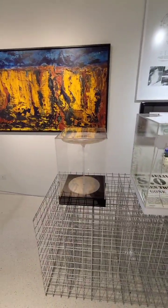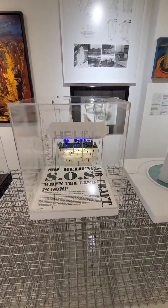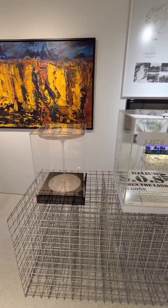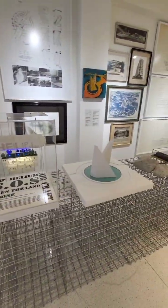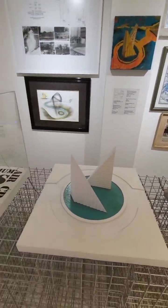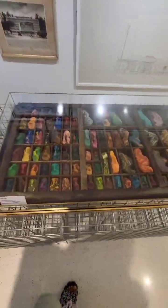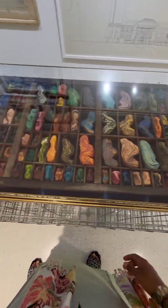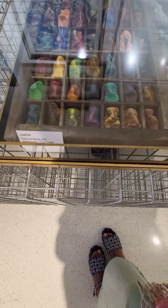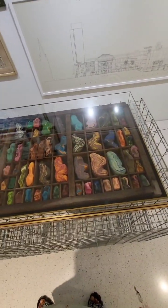And then these are some structural sculptures titled SOS When the Land is Gone. So many island nations are going through this, and it's a wake-up call that we should keep our environment protected. And these are rock pieces, fossil and mineral, modeling clay, timber drawer, done in 2018 by Lisa Ford. This is done to mimic fossil mineral stones.